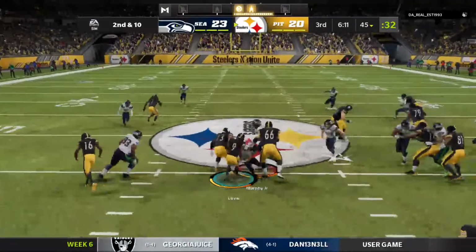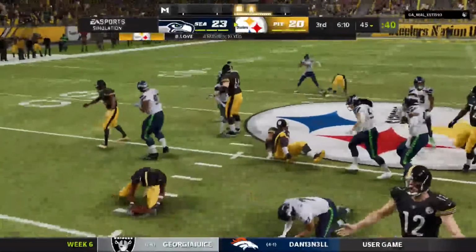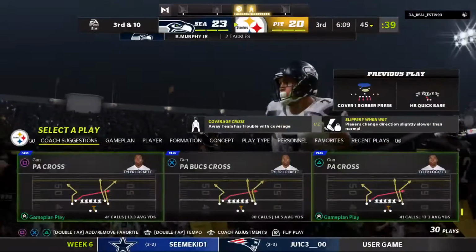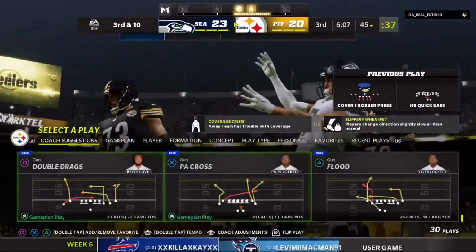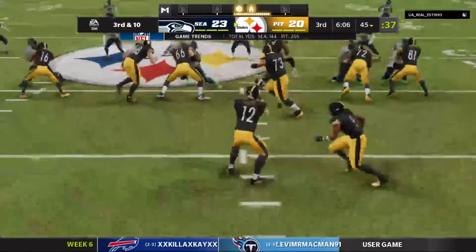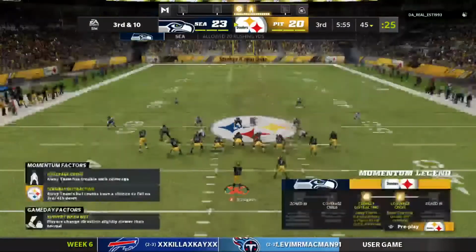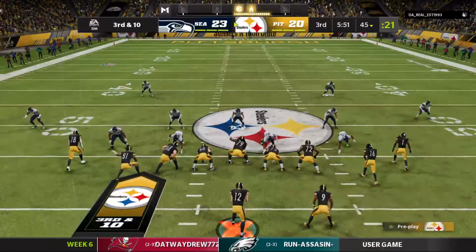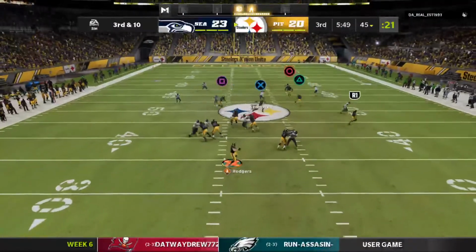On 2nd down, it's Love. And he is met at the line of scrimmage, and he goes down right there. Calling no gain on the run there, and now they'll be looking at a 3rd down. You don't see that a ton, do you? With a cornerback coming over to the middle of the field to make a run tackle. That's someone with a ton of confidence to feel like nothing is pressuring him on his side of the field.